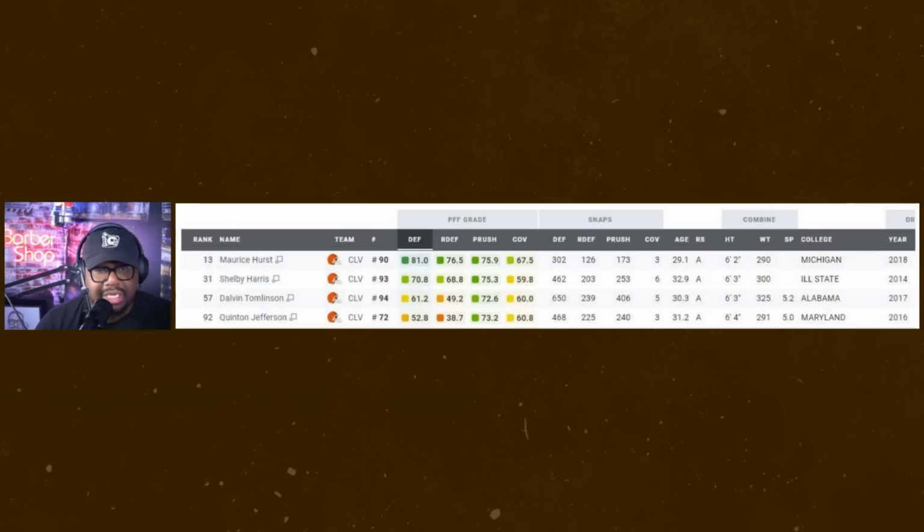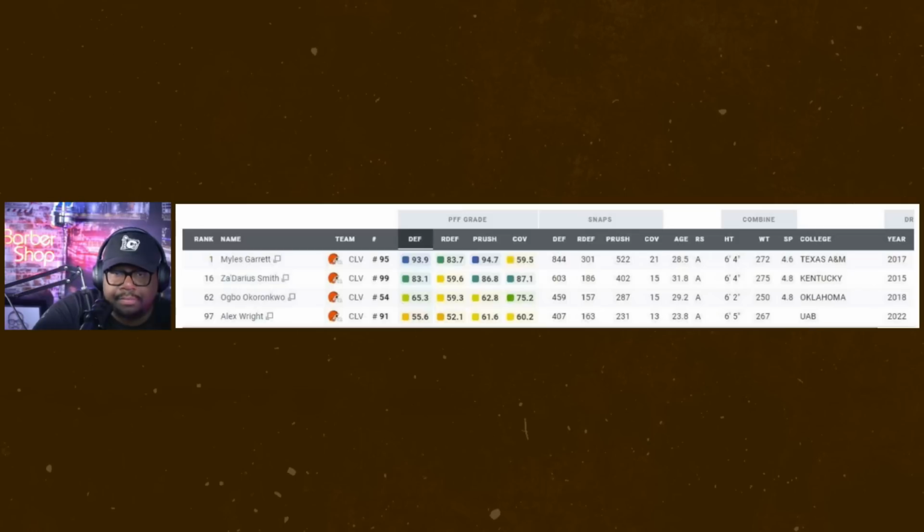This is a very solid tackle room. Maurice Hurst, Shelby Harris, Dalvin Tomlinson, Quinton Jefferson, and you've got Mike Hall Jr. And you add him into the rotation of guys. This is really a really nice room. I really like that. Take a look at the edge defenders. They're, again, solid and above solid. Myles Garrett, number 1 rated defensive edge player.